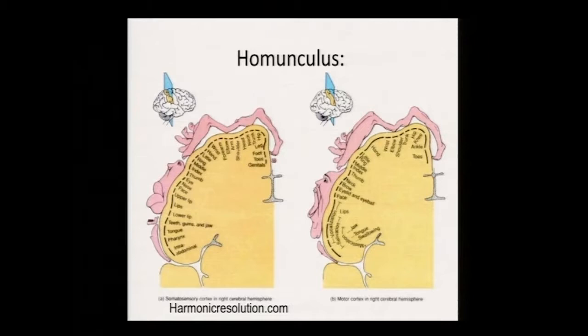So all this strip here, you can see the tongue and the face and the hand really takes up almost all that strip there. And then going down in between the hemispheres, you have the lower extremity here that is represented, of course, for each side of the body. This is your motor, and this is your sensory, so they're very similar. One lies in the motor area. This is your motor, the homunculus, and this is your postcentral or your sensory area.